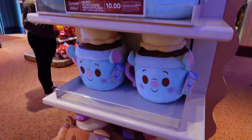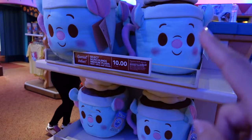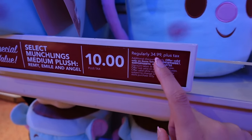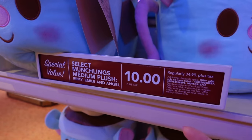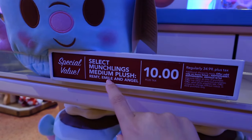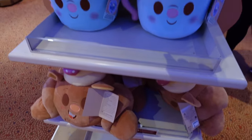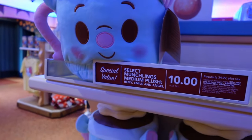Okay, over here in Elias & Co., I saw that they have the Munchlings, the Emile Munchling and the Remy Munchling, on sale for $10, you guys. They're $10, originally $34.99, and you can use your Magic Key discount on top of this, so let's say you get like 20% off, you're only paying $8 for both of these. So I think that's a pretty good deal. The ones that are on sale are Remy, Emile, and Angel, and Angel's the only one that I don't have, but she's not here. So if I see her anywhere throughout the resort, I'm probably gonna go pick her up because that is a steal.